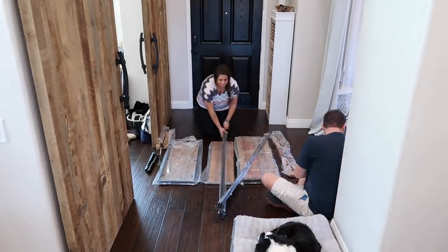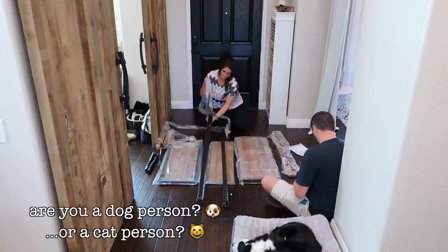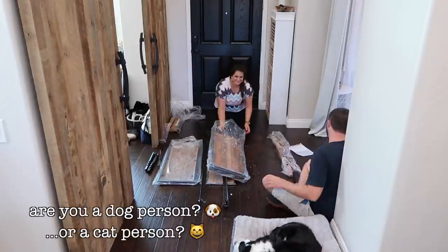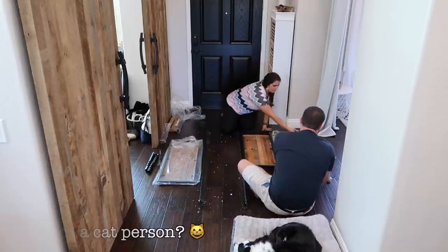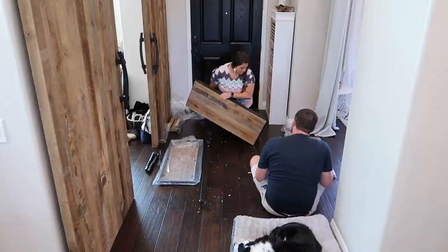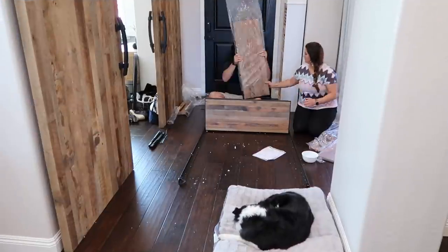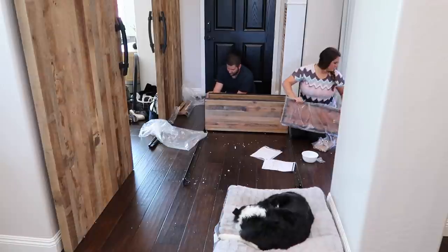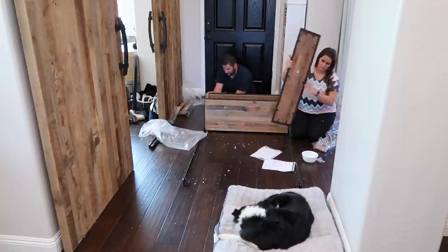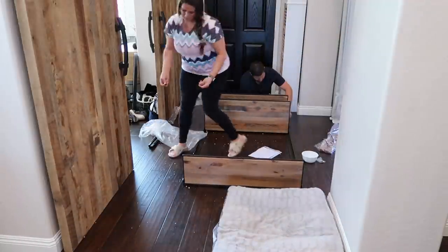If you are a dog person, drop a little dog emoji down below. And if you are a cat person, drop a little cat emoji. I am personally such a cat person, although I do adore our dog. And Kyle's kind of the opposite. He is definitely a dog person, but he loves our cats. As you may know, we do have a dog and several cats. I don't really know how it all happened. We never planned on having so many cats, but it just ended up happening that way. And we love our animals so, so much.